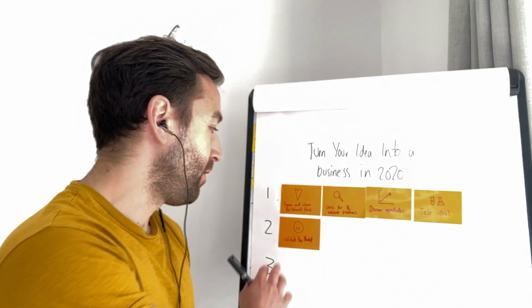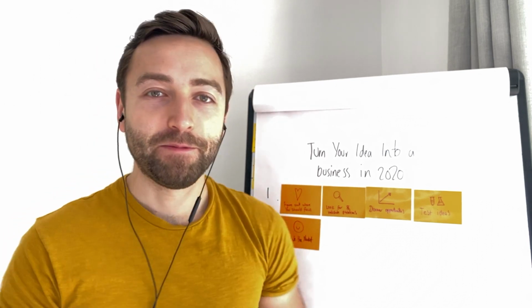So that's a little bit of an example. Let's move on now to the next phase, and that starts off with validating the market, right? Yeah, this whole phase is all about finding product market fit.